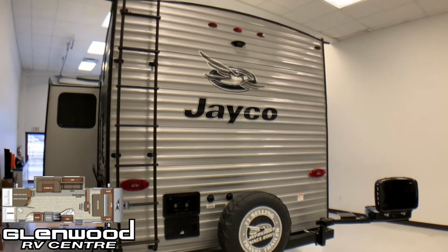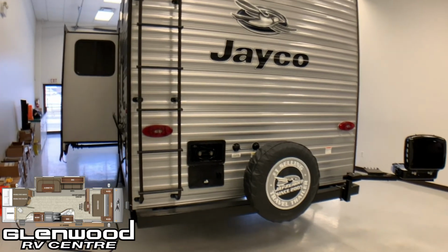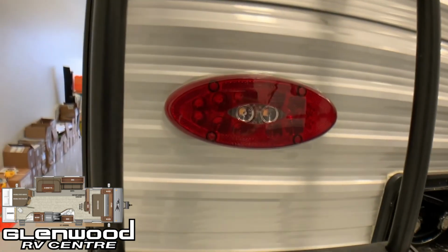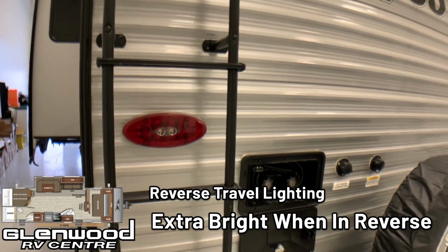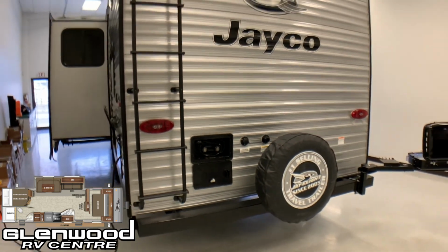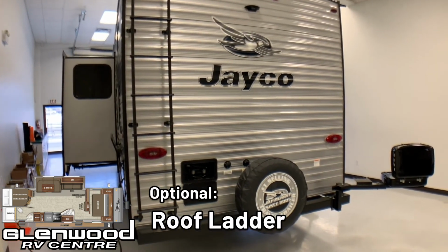All of your backup lights and brake lights are LED, and the brake lights have a clear section in the center, you can see it here, so that when you're backing up, it provides a lot of light. So if you ever get to a campground when it's dark out, you can back up and see where you're going. We've added the optional roof ladder, and I'm going to climb up onto the roof in a minute and show you what's up there.